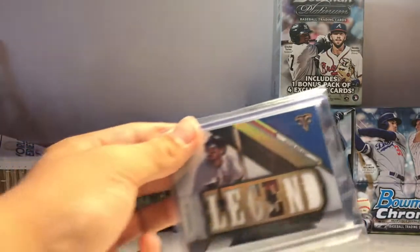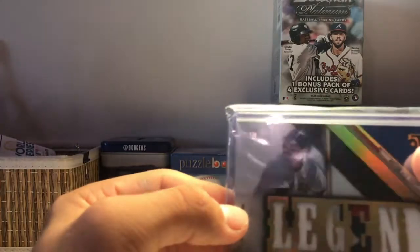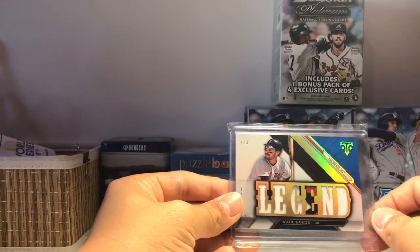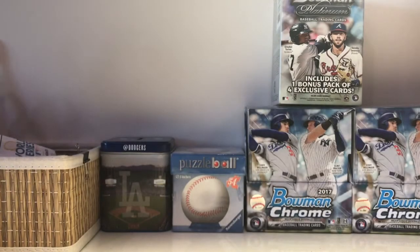And then, as you guys know, I'm a huge Red Sox fan, and I saw this card and I really liked it, so I picked it up, and it's really low numbered. 2 out of 3. Wade Boggs, like 3 or 4 color patch, 3 I think, and it's just a really sick card in general. He's a great Red Sox player. I think I might be able to get him to sign it, but I might not because I'm not sure if it would look the best, but who knows.